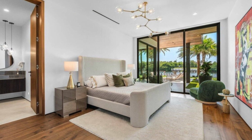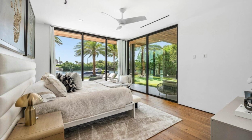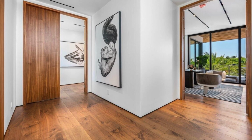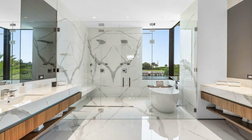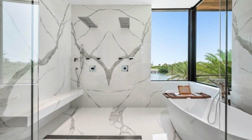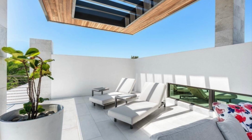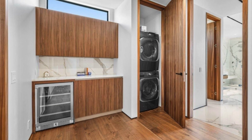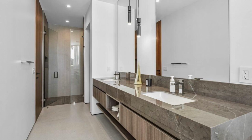This estate includes 6 spacious bedrooms, each with its own ensuite bath and custom closet. But the crown jewel is the primary suite, located upstairs for maximum privacy. Step into your personal sanctuary. A room wrapped in soft textures with panoramic water views, vaulted ceilings, and access to a private balcony. The primary bath is pure indulgence, featuring a freestanding soaking tub, dual vanities, backlit mirrors, and a spa-quality rainfall shower. The walk-in closet? It's basically its own room, complete with built-in storage, mirrors, and lounge seating.